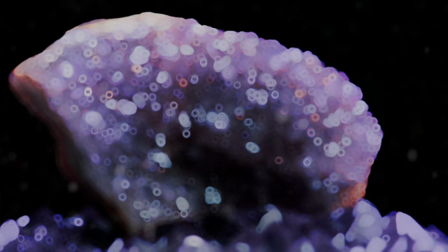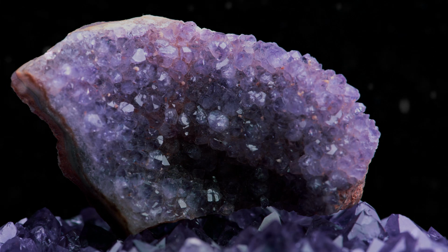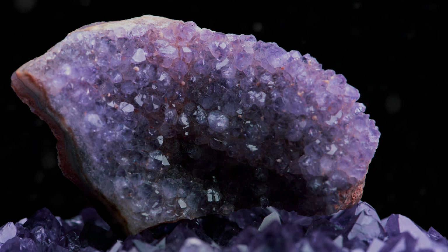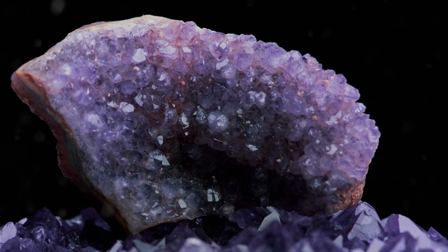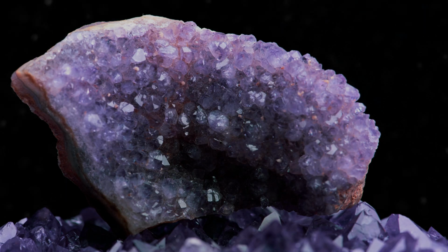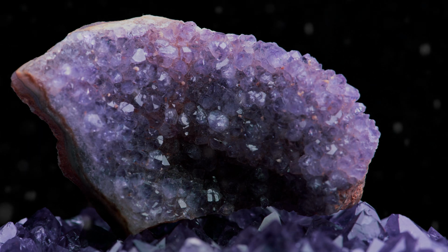Deep underground, in cavities within rock, mineral-rich water seeps through cracks. A single drop might carry only a few dissolved atoms. As that water evaporates or cools, those atoms settle onto a growing crystal. Then, another drop arrives, and another. Over centuries, a quartz crystal the size of your thumb might form. Over millennia, one the size of your arm.